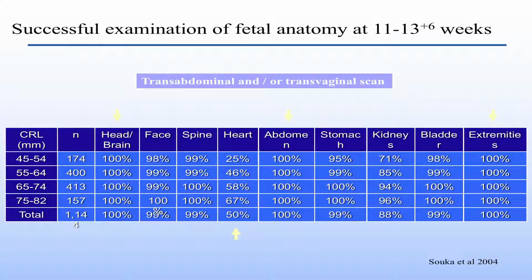So, not unusually, abnormalities of the heart are poorly detected, as they are in the mid-trimester. Abnormalities of the kidneys are not as well detected, but things like the bladder, the abdomen, and the head and brain have excellent detection rates in the first trimester.